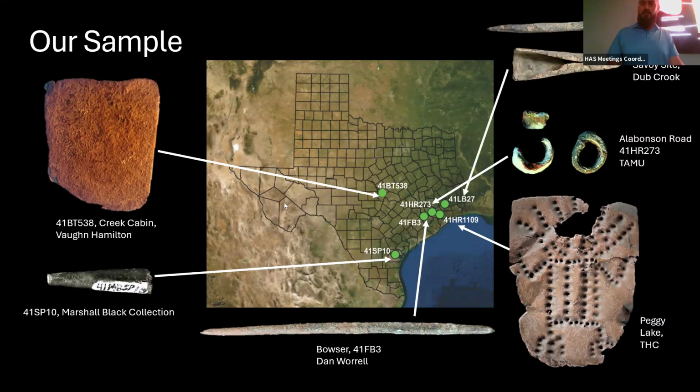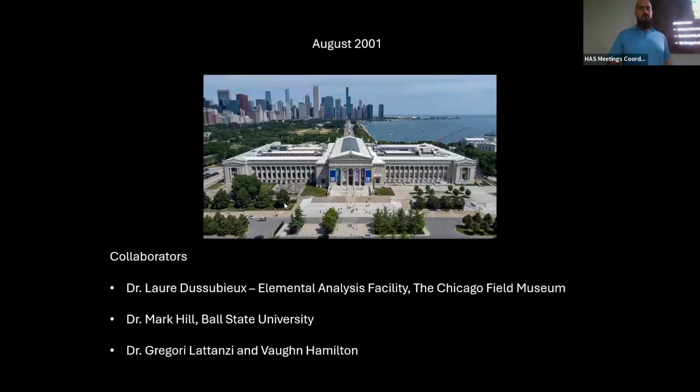The other one: there were two artifacts that came from this Savoy site that was part of the Andy Kyle collection, and I got these from Dub Crook. This was 2021, before Dub's scandal. I eventually cut those out of the analysis for a couple of reasons, and I'll talk about them. Chemically, they were weird.